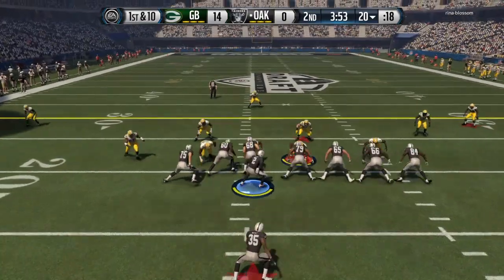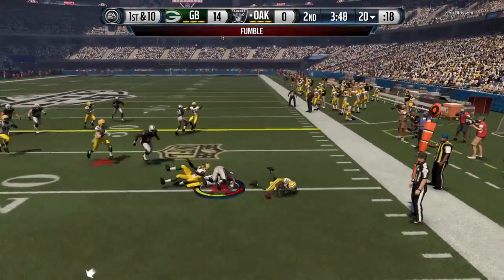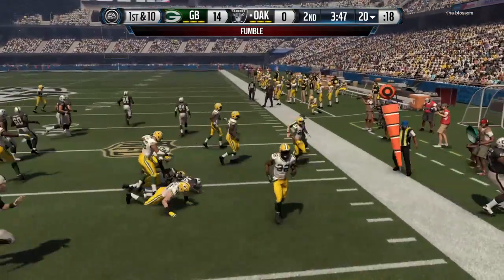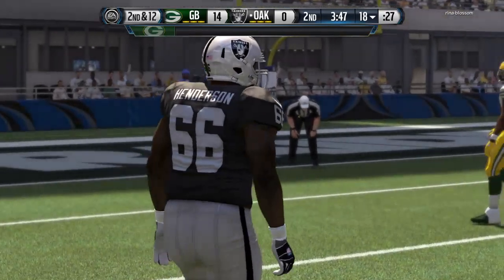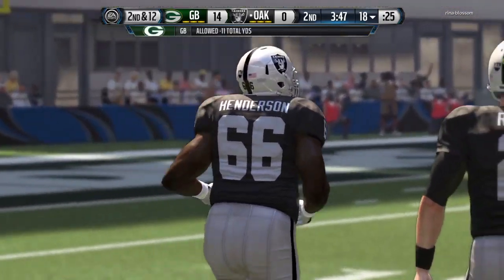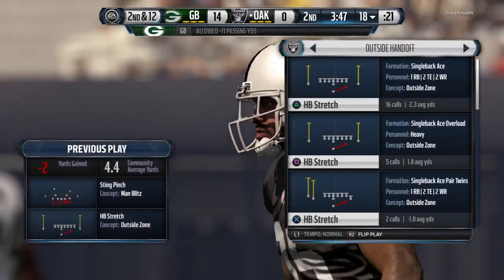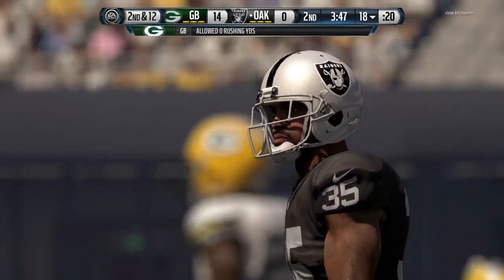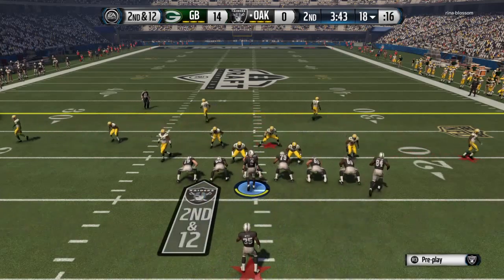Matt Ryan under center. First down at the 20. And ball is out. Recovery by the offense. Well, the offense lucks out this time as they hold on to the football. Yeah, I think the word luck is appropriate here, no doubt about it. Bad fumble that time by the offensive player, but at least they were alert enough to get there and get on it and keep possession of the football.